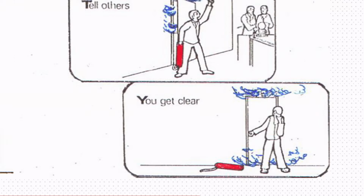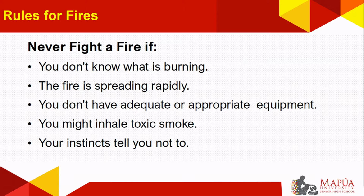Now, when it comes to a fire, there are some rules that we need to follow. Class, never fight a fire if you don't know what's burning. If you don't know what's burning, do not fight the fire. Because the main rule of a fire extinguisher is to cover up the fuel. And if you don't know where the fuel is, then you can't use a fire extinguisher immediately. Don't fight the fire if the fire is spreading rapidly. If the fire is causing you to walk away from the fire, then you should walk away from the fire.